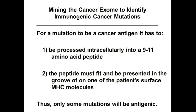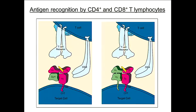MHC molecule, which leads to the second criteria, and that is that depending on what MHC antigens that patient has, 6 class 1 and 6 class 2, the peptides that comprise that mutation have to fit in one of those patient's MHC molecules. And therefore, only some, in fact rare, mutations are actually going to be recognized by the immune system. So it's a critically important point. Any T-cell receptor that recognizes an antigen recognizes a small peptide in a groove of a surface MHC molecule. And that's true for both CD8 cells and CD4 cells.